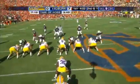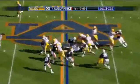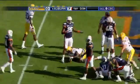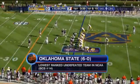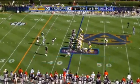Now an I formation. Ridley is the deep back behind Stampley. Moves the chain again inside the 45. All right, Tim, thank you. You see Oklahoma State, lowest ranked undefeated team.